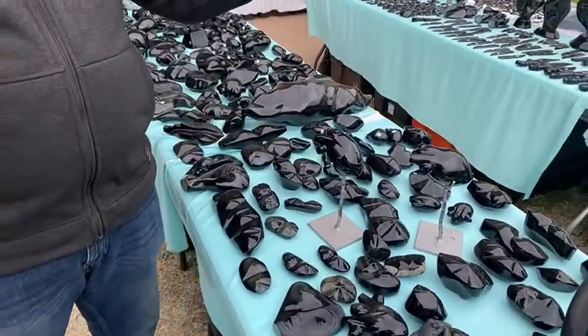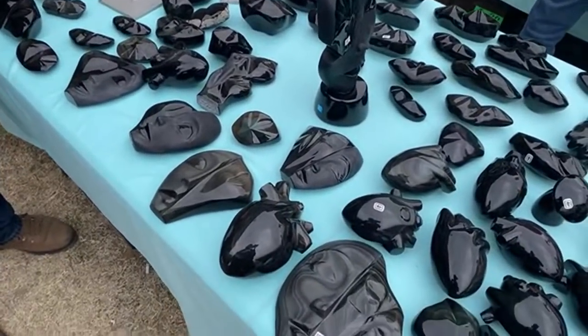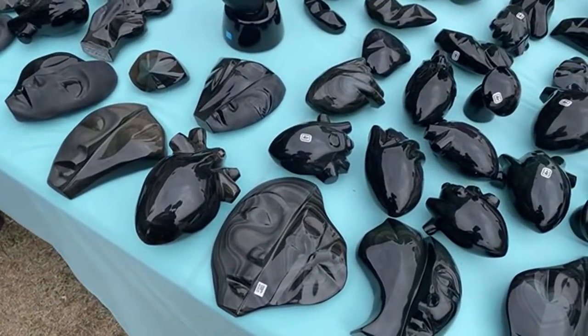Exactly, and I just wish the sun would help us more with the crystals. The beauty of the crystals you could appreciate with the sun over them. It'd be even better, but the sun is not helping today. Yeah, I know what you mean. You can ship to Australia.